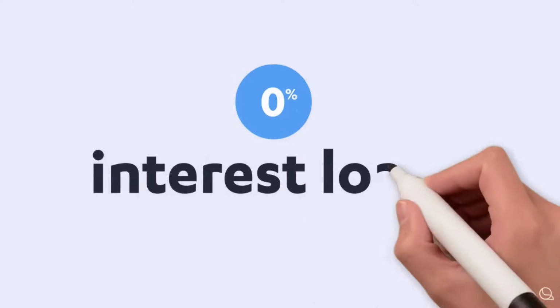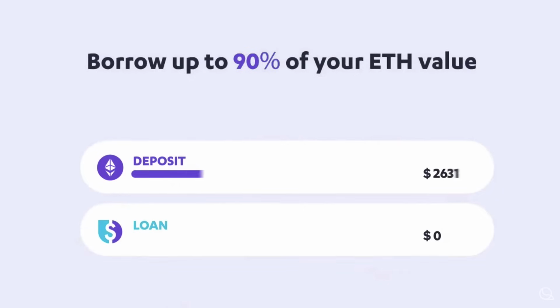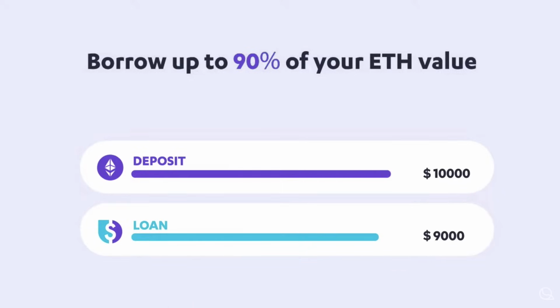And what makes this loan really special is the fact that the loan is interest-free, and also that you can borrow up to 90% of your Ether value, which makes it very capital efficient. And all this is enabled by a novel way of liquidating loans, which allows the system to give out more money against the same amount of collateral.